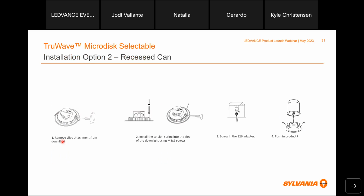Yeah, this is 2 items that we're using, making it better. So yeah, the product is ready. It's available in the warehouses. So if anybody has need of it now, it's good to go. It's ready.